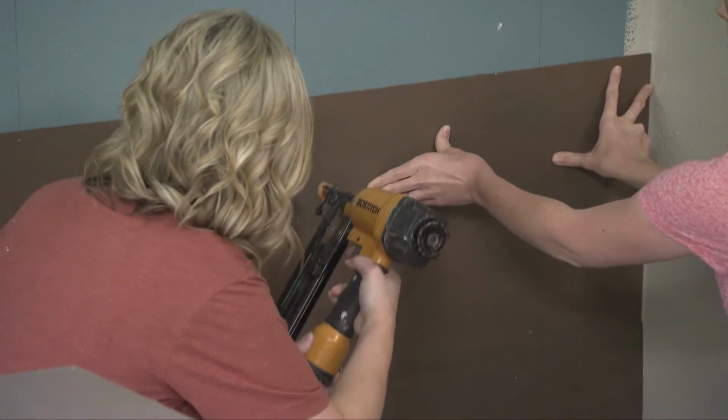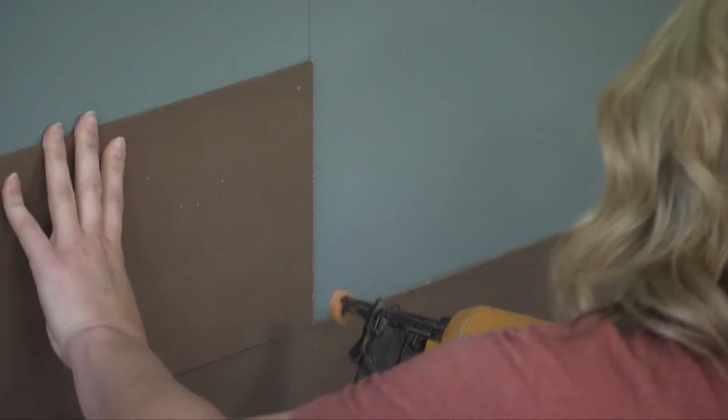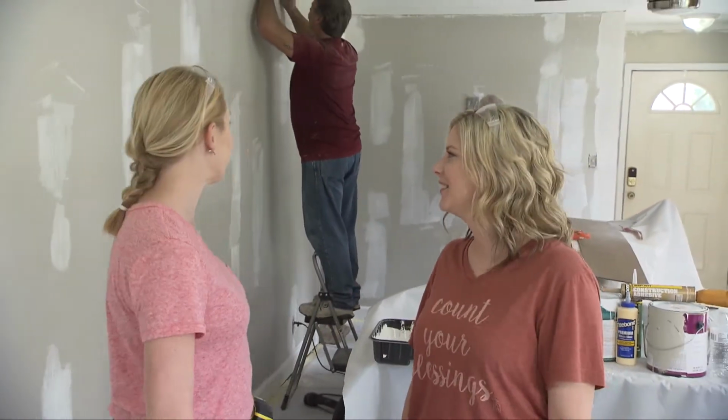It looked fantastic. I don't think she's ever used a nail gun before, and to see her, that was pretty cool. Kind of sexy. Well, now that I've done it, I know that I can create that look myself, that I'm capable of building an accent wall. At least our project's finished.